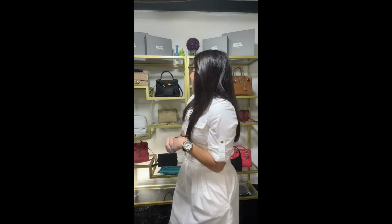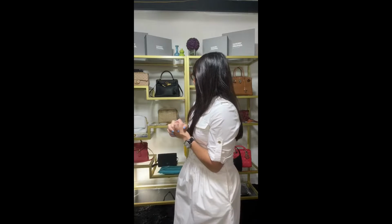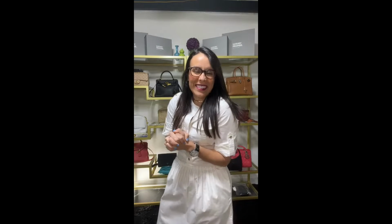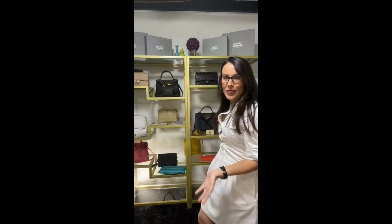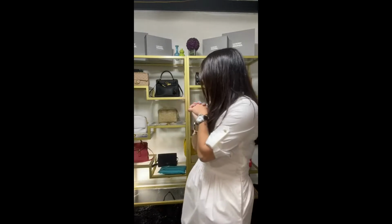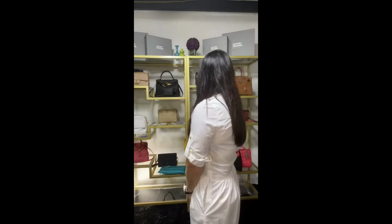And I don't even know where to begin, because I love these bags. I love being surrounded by Hermes. It's like a dream come true. That's hint number 1. One of my favorite bags from the entire collection is clearly Hermes. So I'm just going to start with jewelry. I feel like I always start with jewelry, so we're going with jewelry.